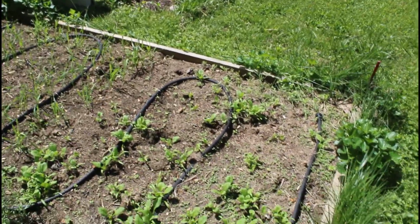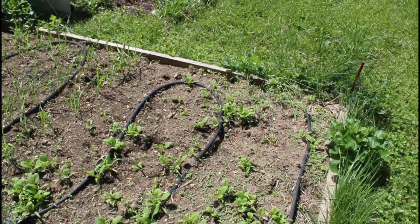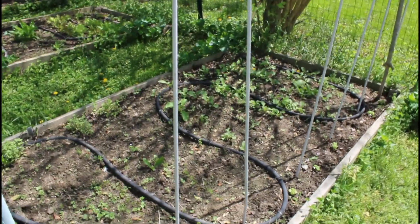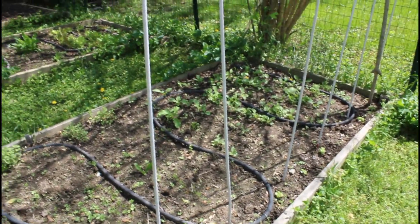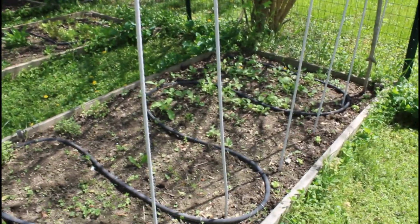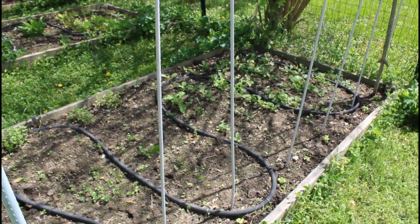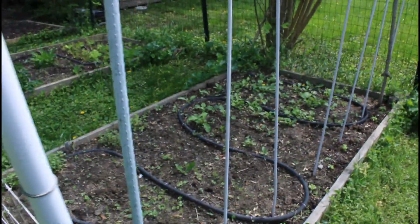So this bed with the wheat and the spinach eventually is going to be broomcorn and maybe a pumpkin. We'll see. And then, like I mentioned, the tomatoes are going to go over here along with my peppers. And usually I put zucchini with them as well. Oh, and I got ground cherries this year, physalis. So that's going to be a new one for me. It'll be exciting to see what happens with that.